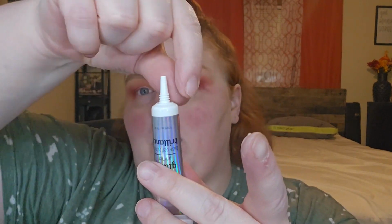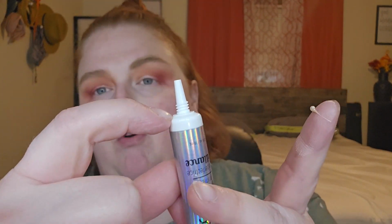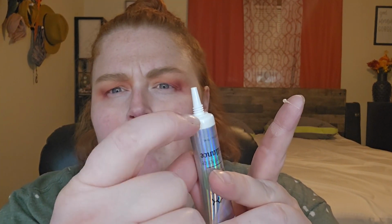For the inside of the lid, I am going to put down a little bit of glitter glue. This is NYX. Honestly, the best one on the market, reasonable price, lasts you a very long time. The only thing I will say is be careful about this tip. This is the third one I've had, and the past two, they both have broken right here along this edge. So just be careful when you're putting your lid back on.